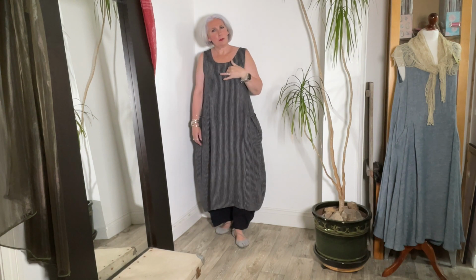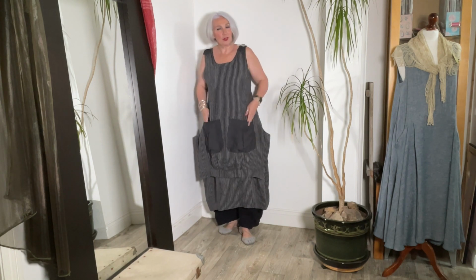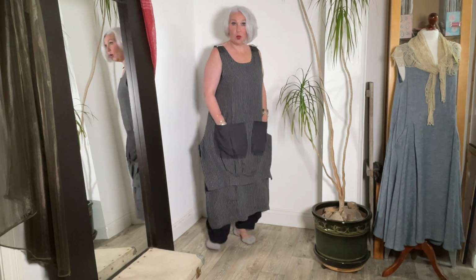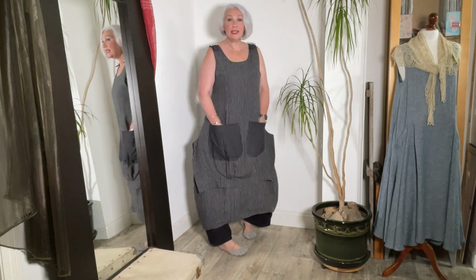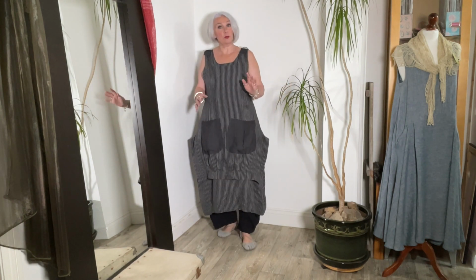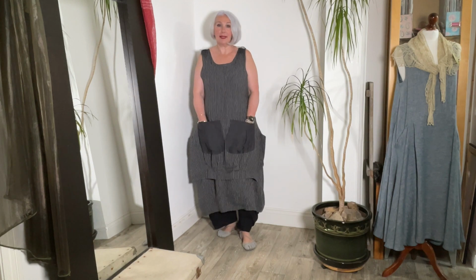How about pinstripe on pinstripe? What do you think? Let's have a look. May not have been something you would have thought of, but what about a pinstripe apron over the top of a pinstripe dress? I think it's really effective. And of course, then you could add a white shirt or anything like that for cooler weather. But this double layer, I think, looks fantastic.